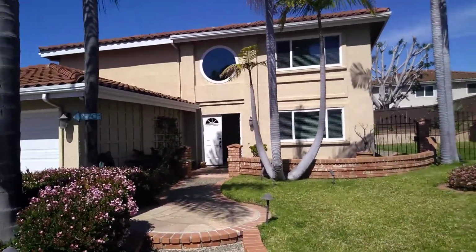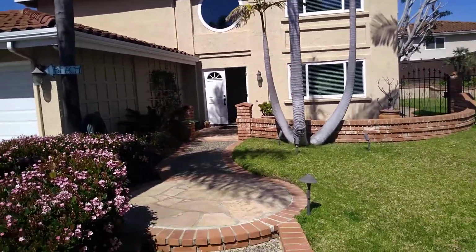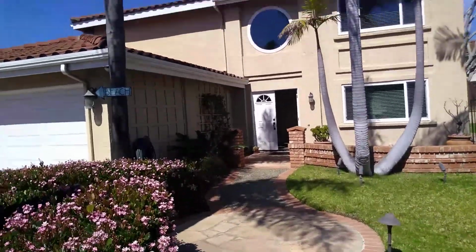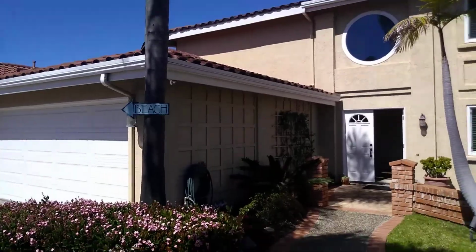The sellers are moving. They're updating their other place. They do want to rent back, which usually works out for us. If people want to rent back, it's good because we can leave them in there and not have to find a tenant right away and give you guys some time and automatic income.